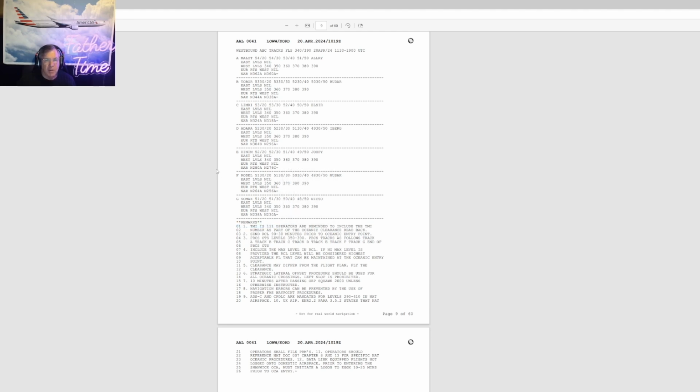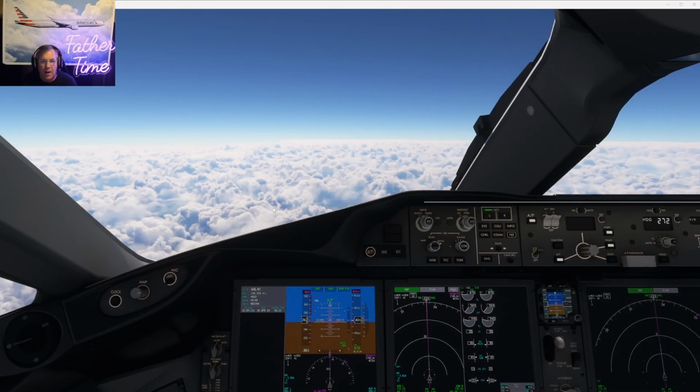So that's interesting. They should be a little clearer about that. That's confusing. We should be able to find that easily. Anyway, that and not knowing that the CPDLC could be activated, that would have helped me a lot. That would have been cool.